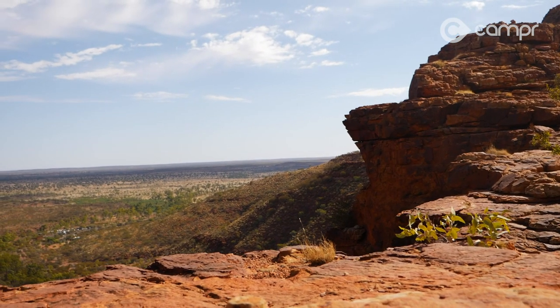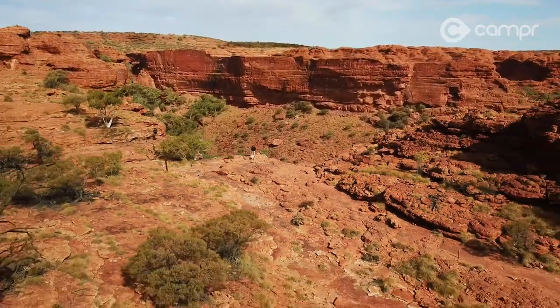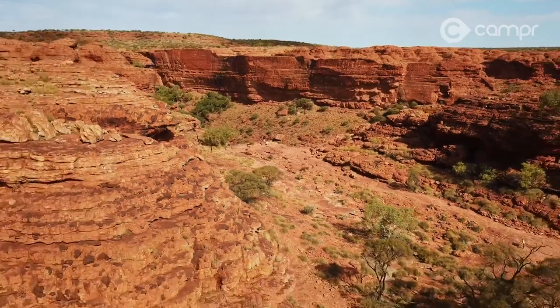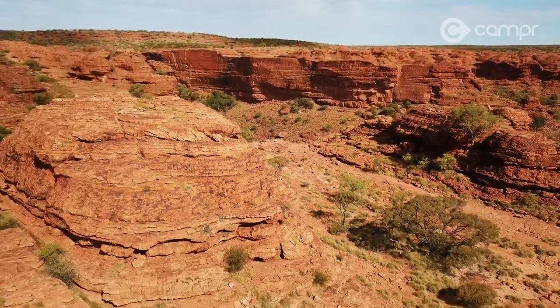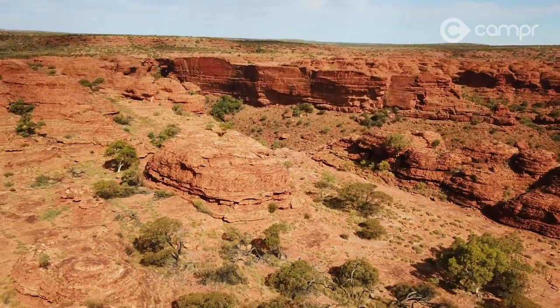The canyon wall rises about 100 metres and gives a spectacular view to the gorge below. So this is it, the famous Kings Canyon. Spectacular, breathtaking. The views are, well, take a look. The scenic rim walk takes about 4 hours to do if you're going to walk the entire circumference.